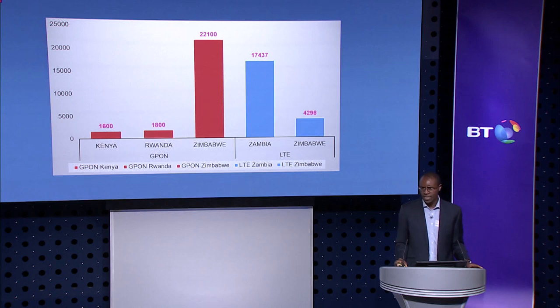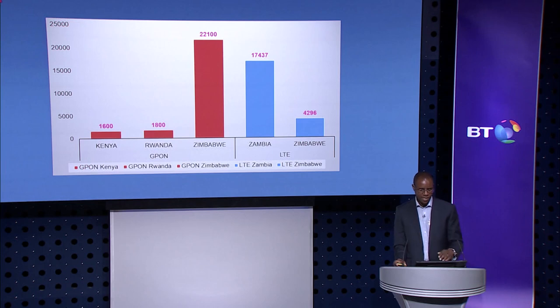Rwanda and Kenya, there are small deployments, but in fact Kenya is actually a much bigger country than Zimbabwe. So as soon as these deployments are active, you are going to see something probably three times bigger than Zimbabwe when the Kenya rollout is done.